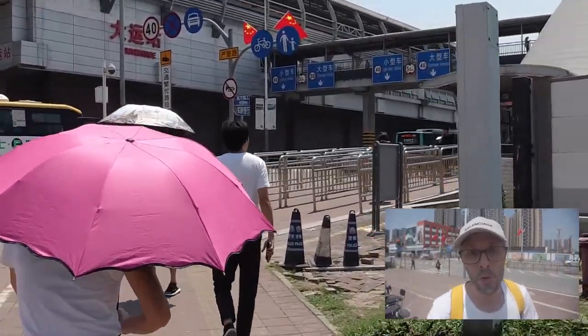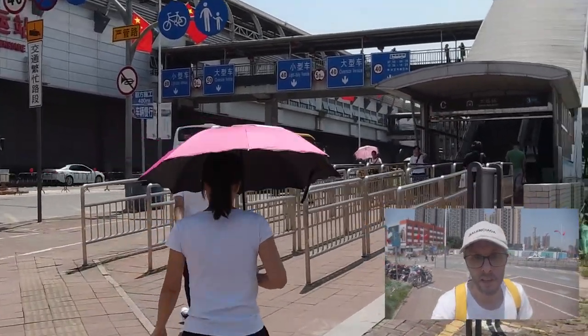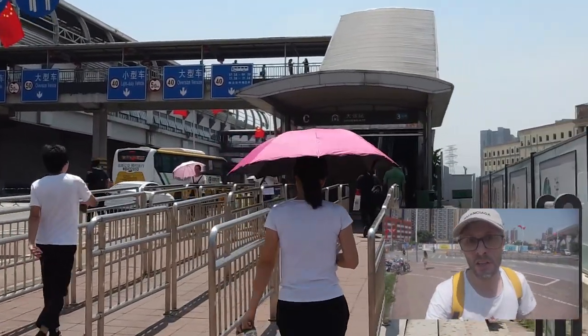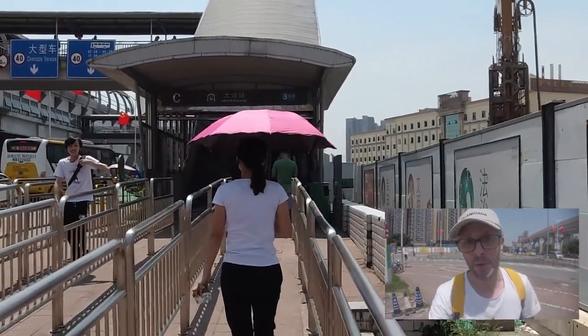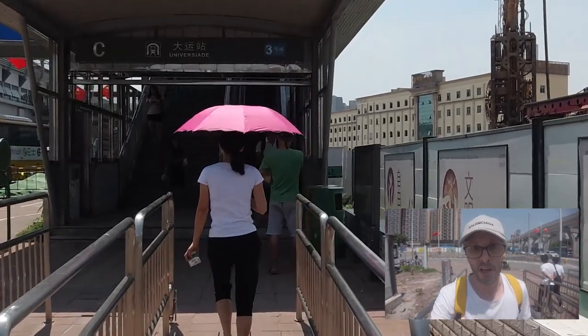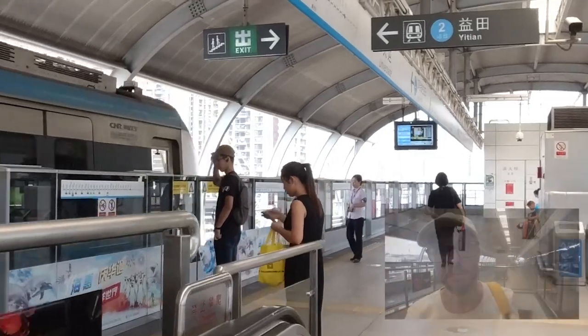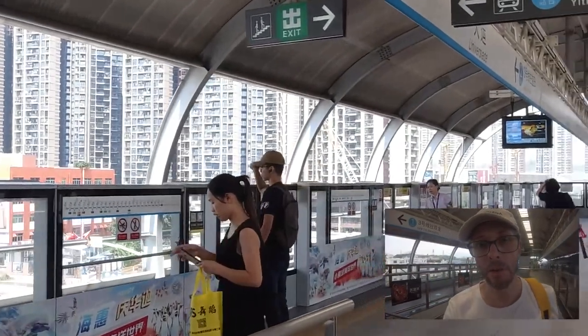So you can have a look around Walmart. I'll show you some pricing of some items here at Walmart in Shenzhen. Maybe you can compare them, or I'll do a comparison with what some of those things cost back home or in your country. Just missed a metro, never mind. We'll wait for the next one.